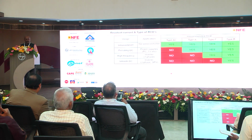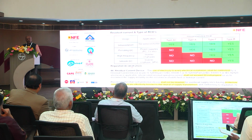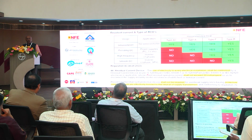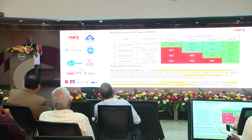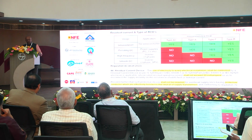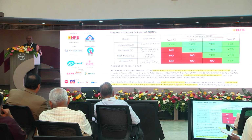The next mandatory requirement is a different type of RCDs for your installation. Regulation number 44, earlier I said 43, that was wrong, it is 44. Residual current device, I explained it yesterday once. The first para of the regulation says every installation needs an RCD of 30 milliampere. The second para says if you have a TN system, then RCD is not required. So that means RCD is becoming mandatory.